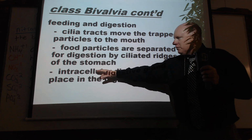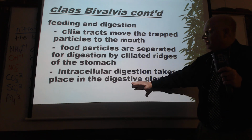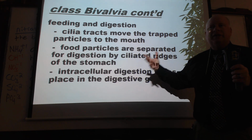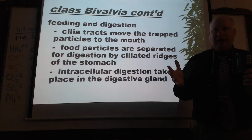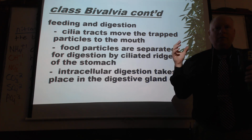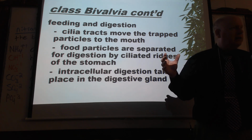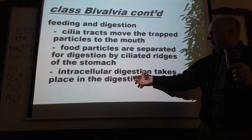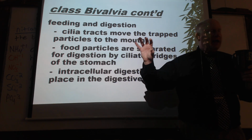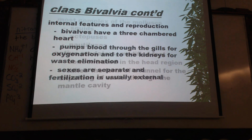So back to this. This intracellular digestion we're talking about, okay, inside the digestive gland. It doesn't have a stomach, but it does have an intestine. So that's why we wanted to make that correlation. Where does this digestion take place? Is it the absorption or is it the breaking down? It's actually both. So in this digestive gland, once we break that down, we send it to an intestine where it can then be absorbed and then pumped through the rest of the body.